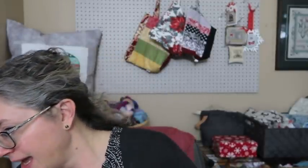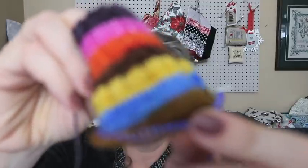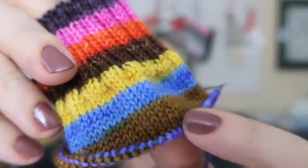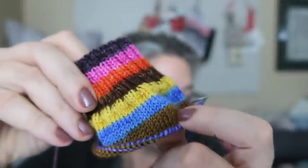Much appreciated. Okay, so I have very little personal crafting to share, but I did do a stripe and a bit on my Timber Yarns 12 Days of Christmas sock. And yeah, I don't have the card there. So the lighter brown stripe is now done, and I've gotten a little start on the next stripe, which is purple. Do you remember yesterday I was saying that it reminded me of a candy that I couldn't quite think of?